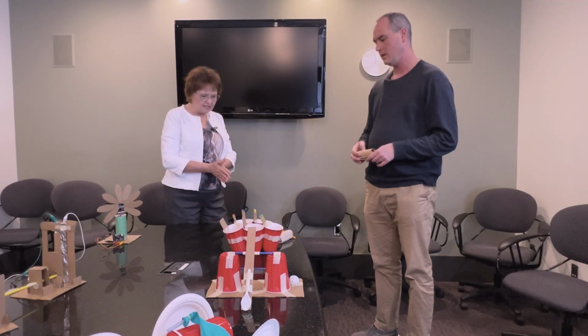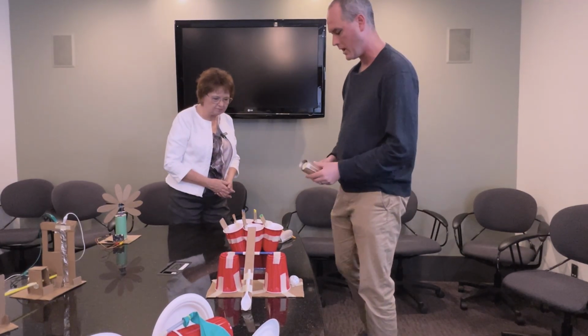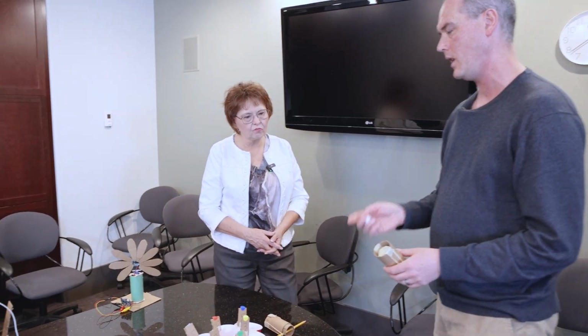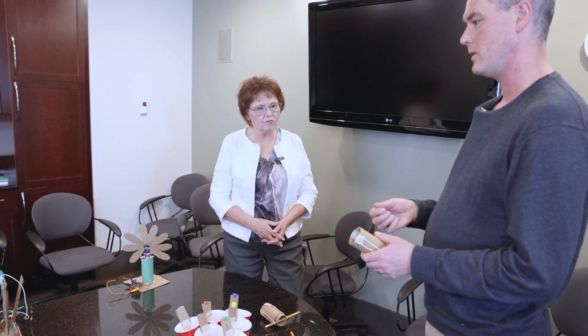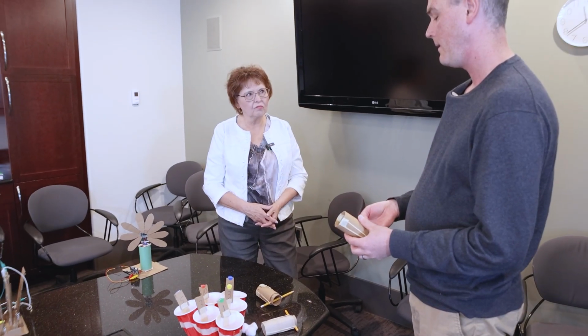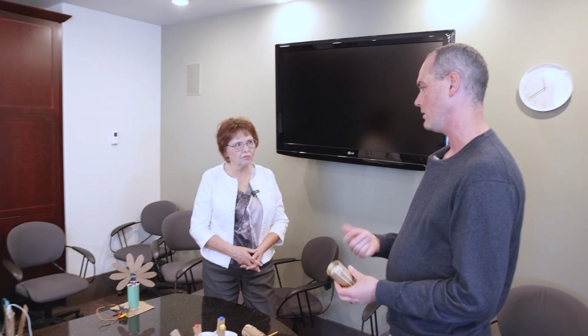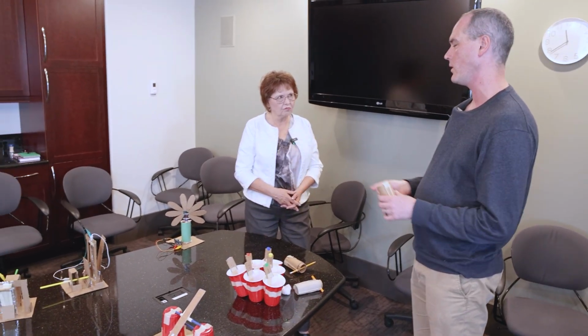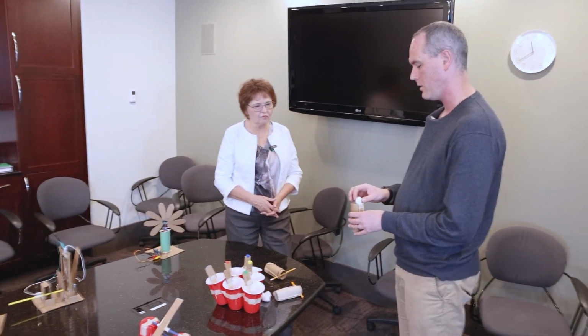Okay. What's this one again? So this is called the Cotton Ball Launcher, and I use it to talk about two different things in the K-3 curriculum. I use it to talk about how matter can be changed and manipulated, and also how forces can be exerted on an object. Those are emphasized in different ways depending on which of those grades you're talking about.